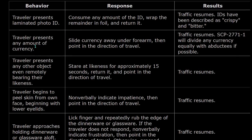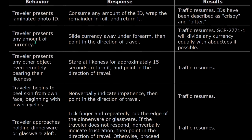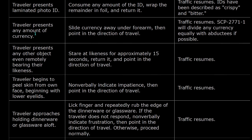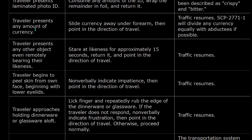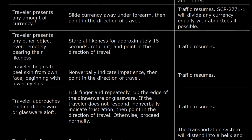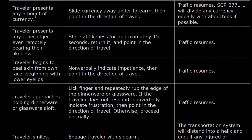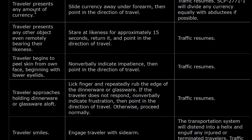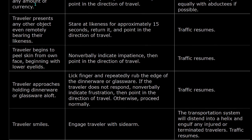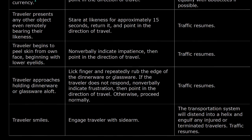SCP-2771-1 will divide any currency equally with abductees if possible. Behavior: traveler presents any other object even remotely bearing their likeness. Appropriate response: stare at likeness for approximately 15 seconds, return it, and point in the direction of travel. Result: traffic resumes. Behavior: traveler begins to peel skin from their own face, beginning with lower eyelids.